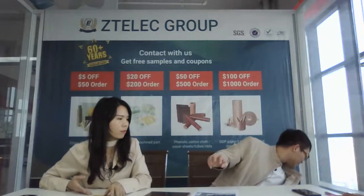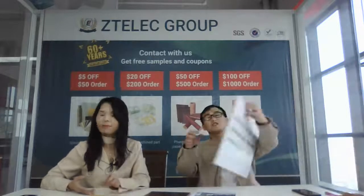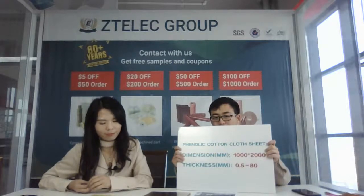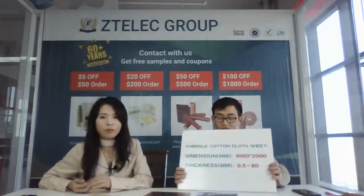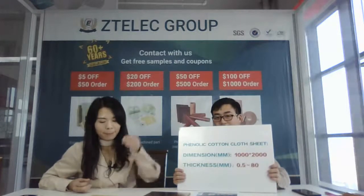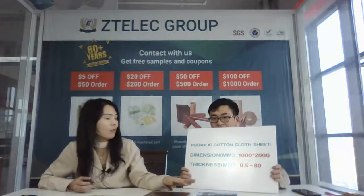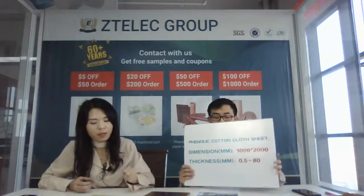About its regular dimension: the phenolic cotton laminated sheet is 1000 by 2000 millimeters, and the thickness is 0.5 to 80 millimeters. The dimensions are a little different from the epoxy fiberglass sheet, but it's 1 by 2 meters. It also can be used as insulation for electrical parts and equipment in motors, transformers, and other mechanical and electrical equipment.